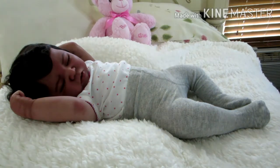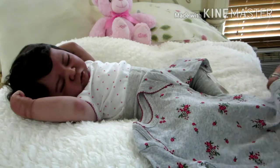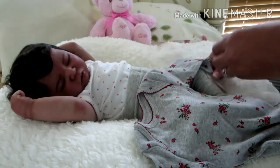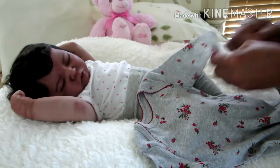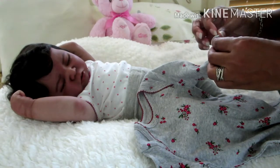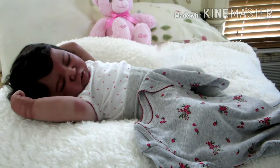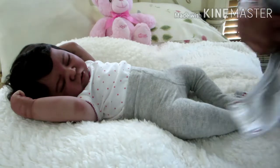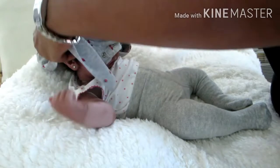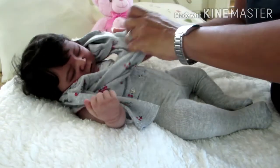Yeah, so okay, let me go ahead and put her onesie on. Yeah, so I just wanted to come on and mention a little bit more before this month rolls out, because this is the last Sunday in the month. This outfit is so cute, I really wanted it for Sunday's best, so I didn't want to make a video during the week because I felt like it was more of a Sunday's best outfit.